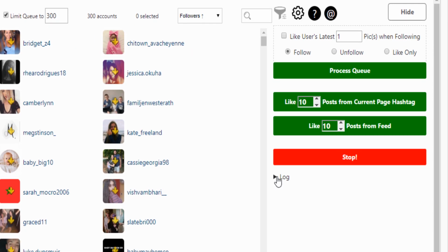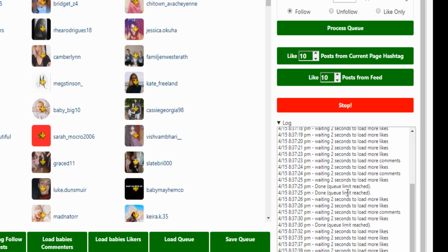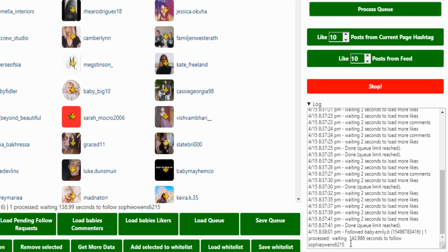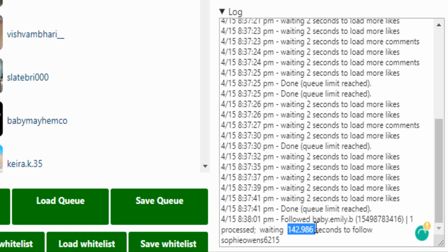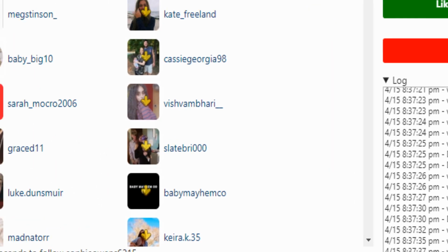Now let me show exactly how the bot will work. If you click here on process queue, what it will do is follow this person, and now you will wait about 142 seconds to follow the next person. So this ensures that you don't have an action block, because if you just put 10 seconds, you follow, and then you follow the next person after 10 seconds, and the next person after another 10 seconds, be sure you get, for example, a week of action block, 2 weeks of action block.